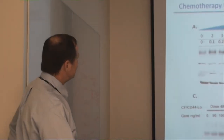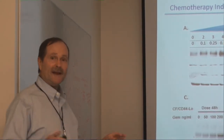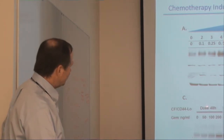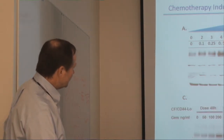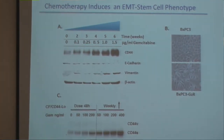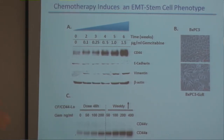And it's not restricted to this cell line, because I showed you the other cell line, high and low. Low doesn't express CD44 or expresses low levels of it. So this was a 48-hour dose, which increased CD44. This is increasing dose over weeks, and you see CD44 goes up. So when you start treating with chemotherapy, you select out a population of cells that are EMT-like, have stem cell-like characteristics, and are more highly invasive.